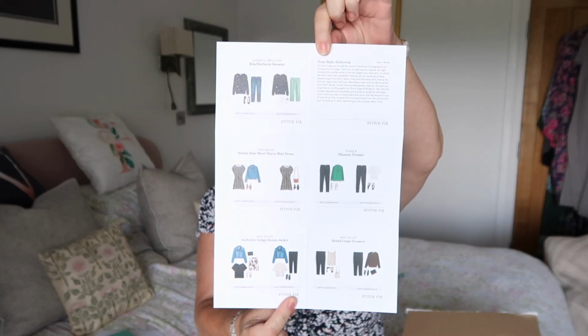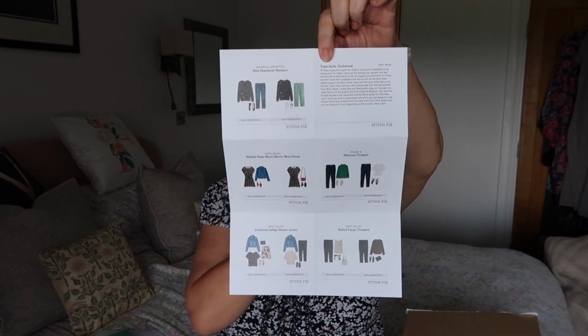And then they give you another sheet, is that the right way around? Okay, with a note from your stylist and pictures of how they would suggest you style the things that are in the box. You then get a bundle, and it's a heavy bundle and there are no shoes. That is a heavy bundle.